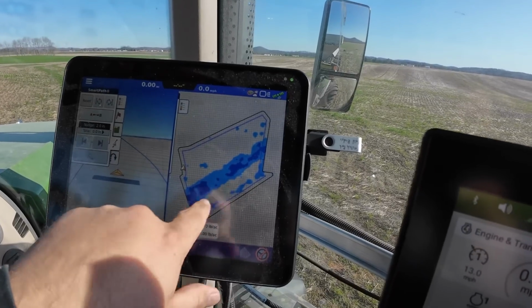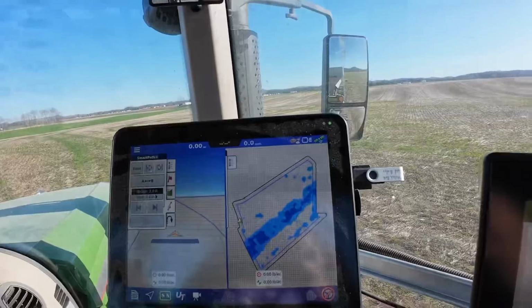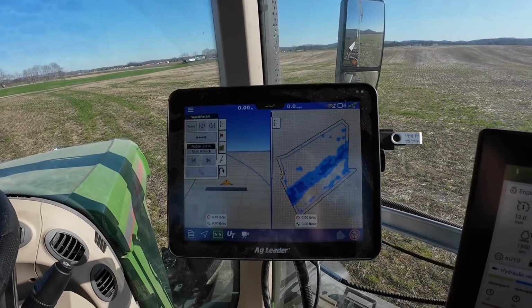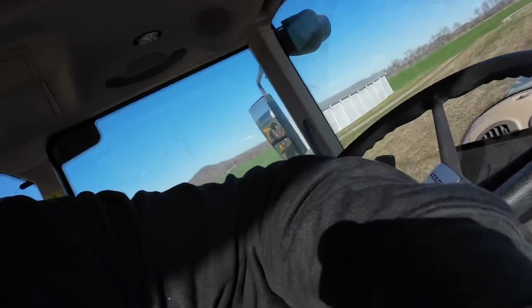Now, I agree with this because we see this streak in this field every time we look at a yield map. We've seen it for years, and we've had several different companies soil test this field on 2.5-acre grids, and they never find that streak. These are half-acre grids, and this streak showed up just immediately, first time we seen it. And that's when Dad became a believer in this program.